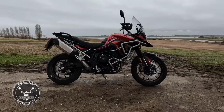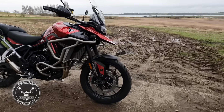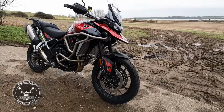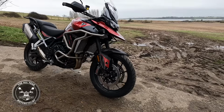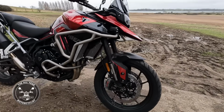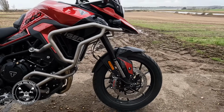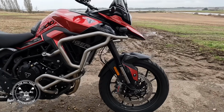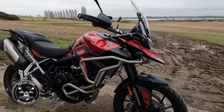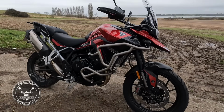Obviously, well, let's start at the front. We've got these alloy wheels. Smaller front wheel than the Rally, obviously, more road orientated. Twin Brembos, upside down Marzocchi forks. It's a bit dirty, I'm afraid. Yeah, because the roads are dirty. This has got the crash bars on. Obviously they are an extra, top and bottom crash bars.